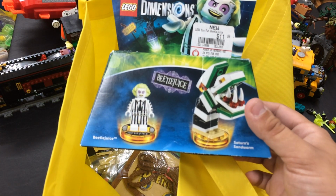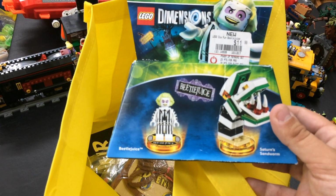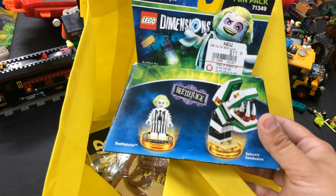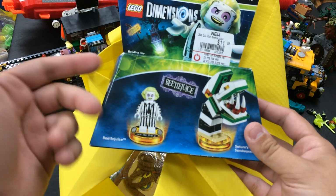I do want to collect all of the Dimensions packs, and I'm missing some from the last wave, which included Beetlejuice here, I think the Teen Titans Go Team Pack, and the Goonies Level Pack. I'm not sure if there's any others I'm missing, but I'll come back to those when I can. But yeah, I'm so happy to find this, and it's a great minifigure to have in general.